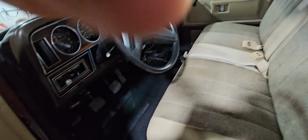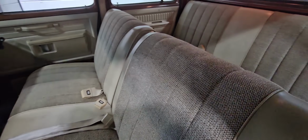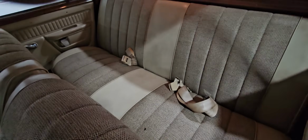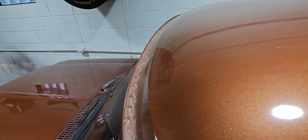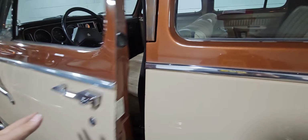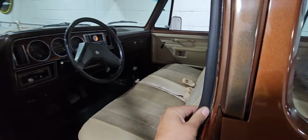Original interior's in really nice shape. There's only one small tear right here. Back seat's perfect. Roof's perfect. No rust. Changed the door seal and now the door doesn't want to shut. It's real tight.